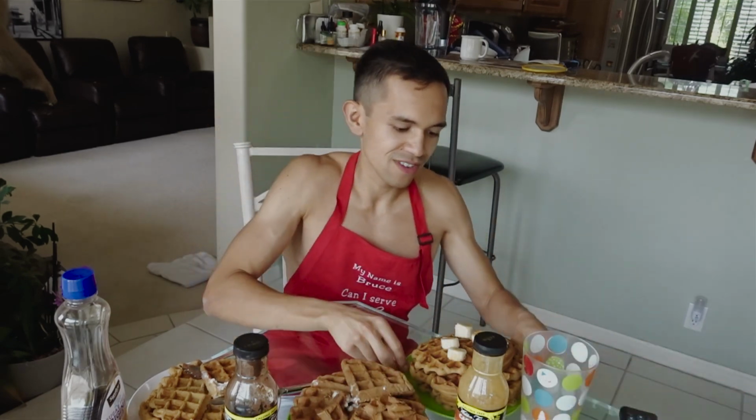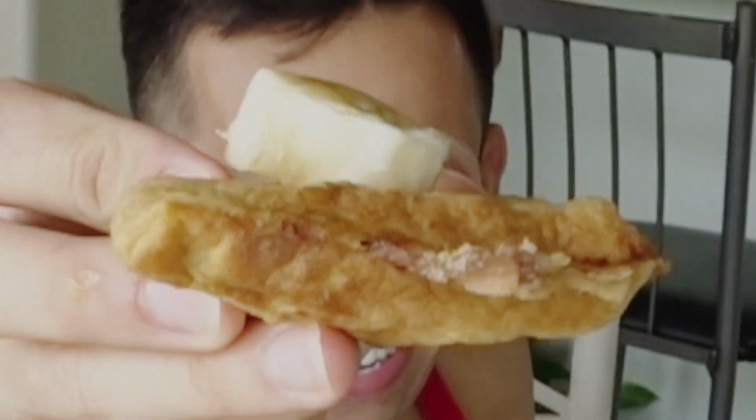And finally, we're moving on to the king. Oh, I really hope you can see there's a little bit of bacon popping out there, banana on top, maple syrup. Oh, Elvis, this one's for you. I hope the king approves. Man, that's good. You get a little saltiness from the bacon, counteracts the sweetness of the peanut butter.